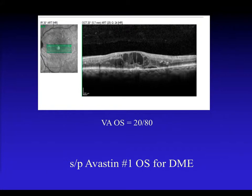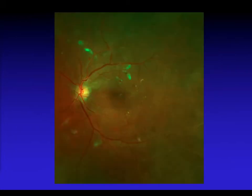This patient was treated with one Avastin injection in the left eye for the diabetic macular edema, and you can see that the visual acuity has improved to 20/80, and the foveal architecture is improved following the Avastin injection. But very interestingly, on the color fundus photograph, this is after the first Avastin injection, the neovascularization has completely resolved. So technically now at this point, this patient does not have high-risk characteristics proliferative diabetic retinopathy.